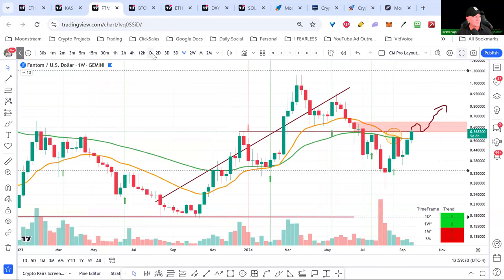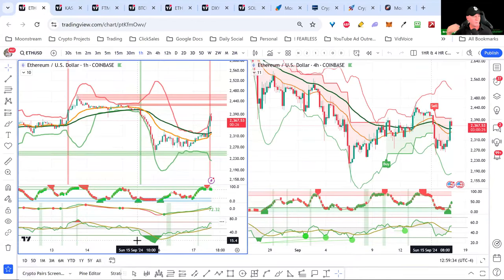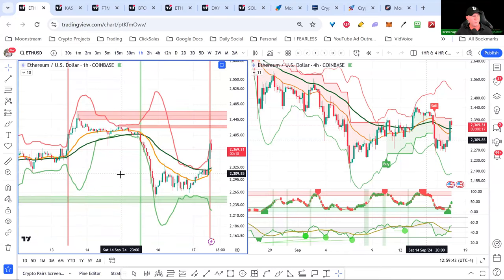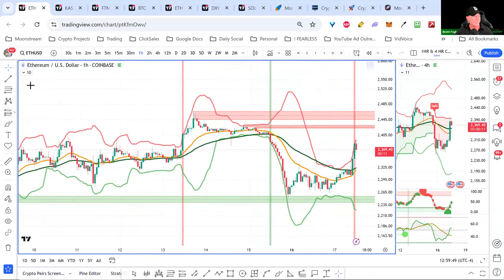Let's go down to a different time frame, and let's look at some other time frames here. A perfect example of the Bollinger Bands. Deep breath, everyone. So, this is new for some of you guys. The Bollinger Band Pro, the problem with a regular Bollinger Band, and I'll just show it to you, I'll turn ours off, and we'll compare those.